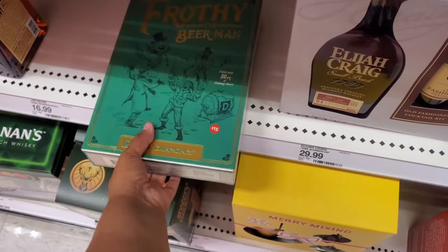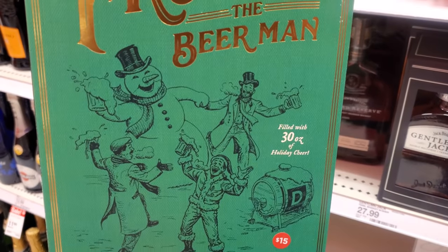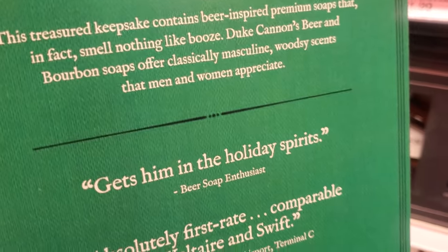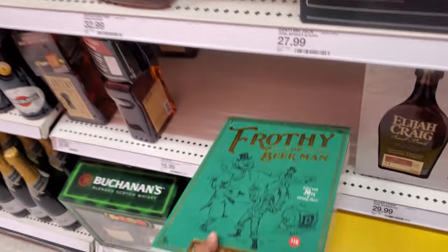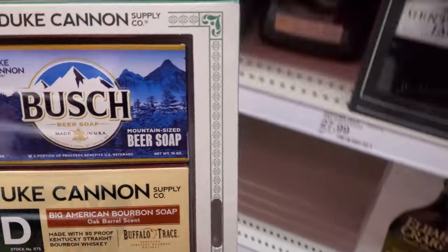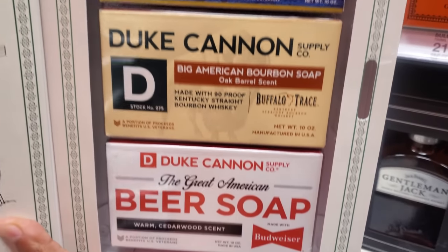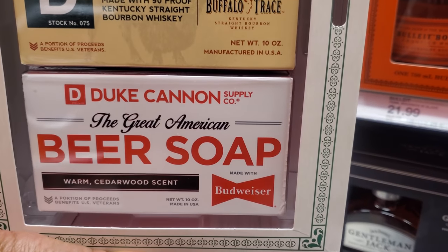Look at this. I just found this randomly. Frothy, the beer man. Look at that. That's funny. That is absolutely funny. Get him in the holiday spirits. Okay. He could open the front cover. I know. I think there's glass in here though. Oh, is this soap? Oh, that's funny. Beer soap. Okay, yeah. No one will believe your story when you come out smelling like beer. Made with Budweiser.